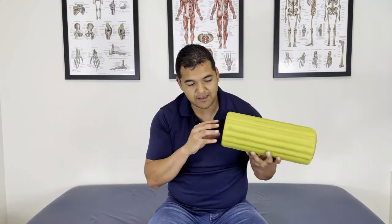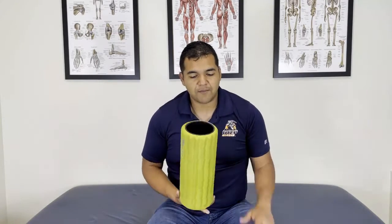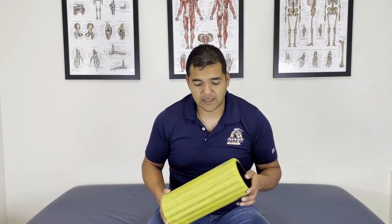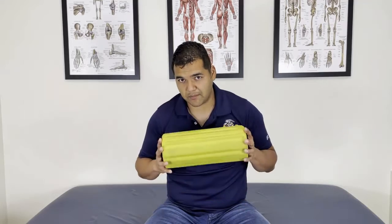There's some that vibrate, that have a device in the middle, and they buzz while you're rolling on it. A simple one like this I think is most effective. You can always get a fancier one if you like. They're all kind of the same in my opinion, unless you have your personal preference for a nicer one.